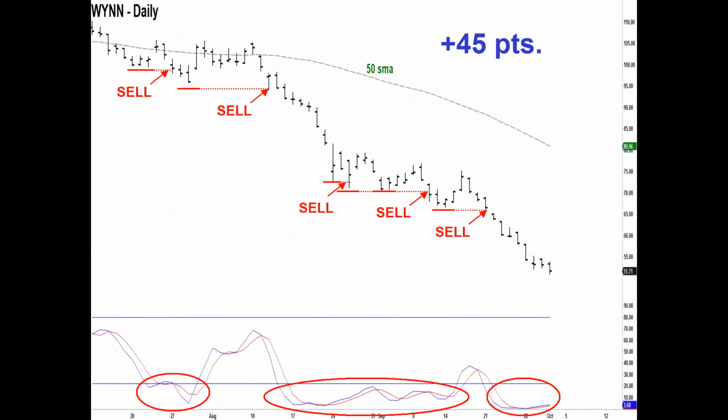Now, we realize this is an expensive stock, and not everyone likes to short stocks or has the account size big enough to do that. You can apply this technique with options. Instead of entering and purchasing or selling the stock, once you get an entry setup, you can simply purchase long calls or long puts.